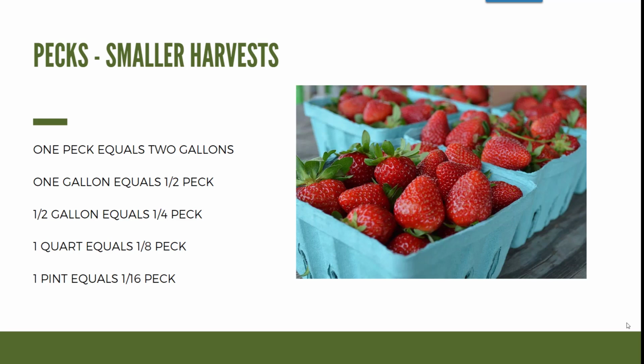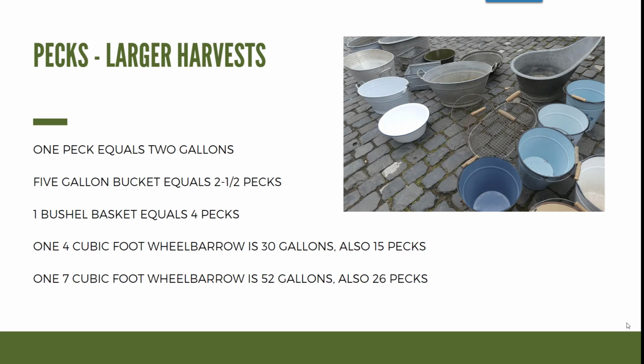See the pattern? It's always kind of half of whatever you're talking about. If you're talking about a quart, then it's half of a quarter. That's 1/8 of a peck, and a pint is 1/16 of a peck. But it's a good memory trick that whatever volume you're talking about, it's half of that. Larger harvest, oftentimes you're talking about corn or tomatoes, it's going to take more than a bag.